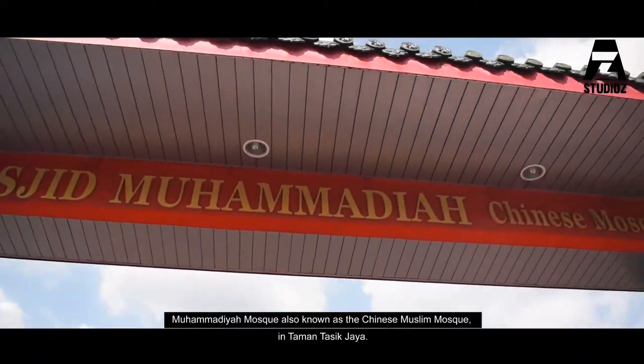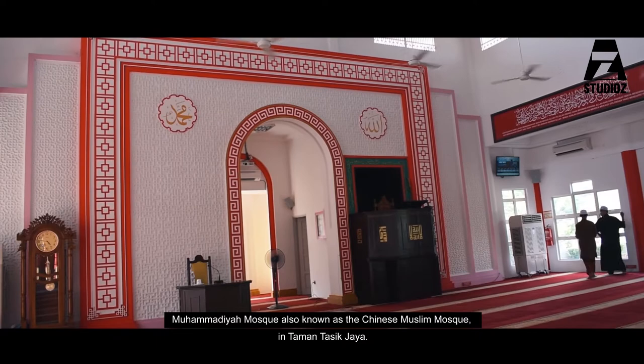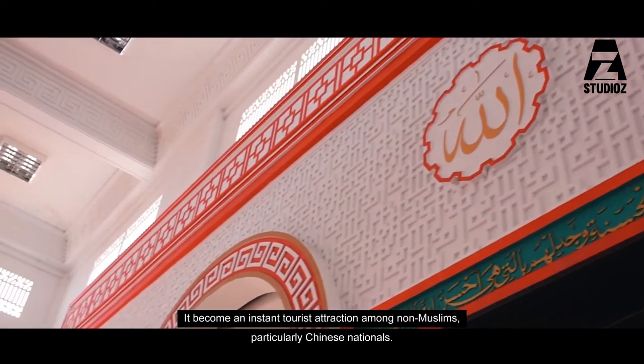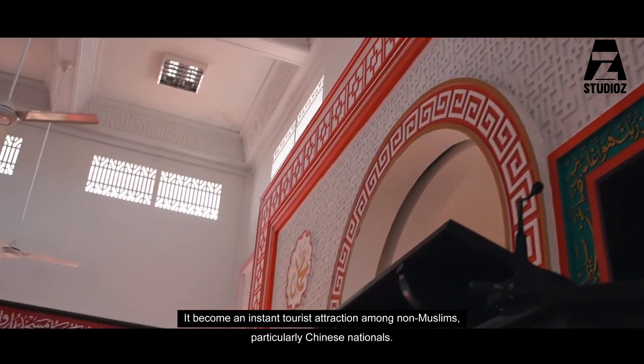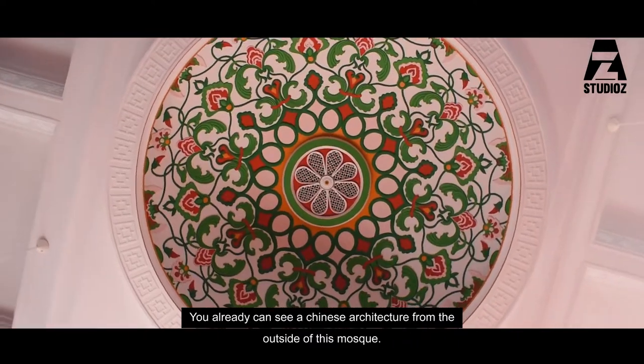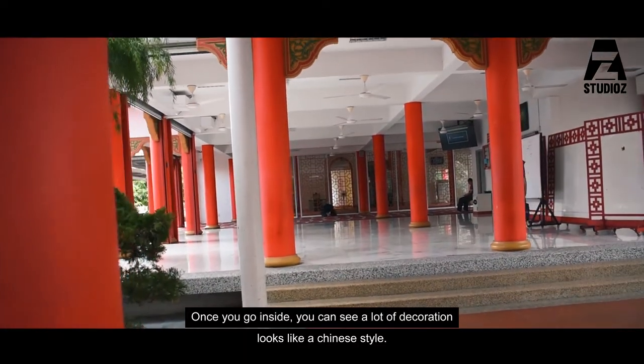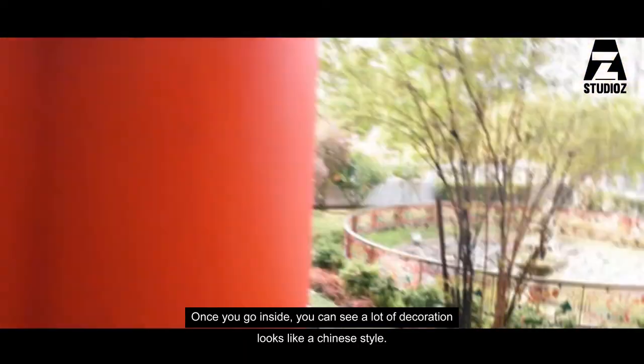Multimedia Mosque, also known as the Chinese Muslim Mosque, is in Taman Tasik Jaya. It became an instant tourist attraction among non-Muslims, particularly Chinese nationals. You can already see Chinese architecture from the outside of the mosque. Once you go inside, you can see a lot of decoration in Chinese style.